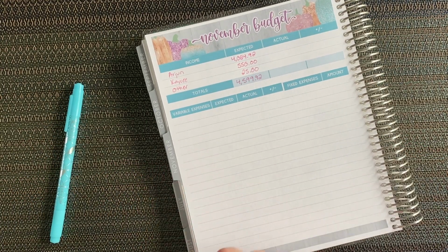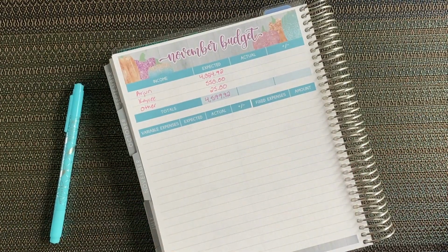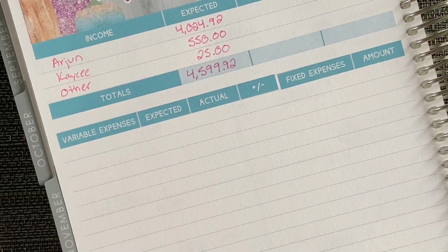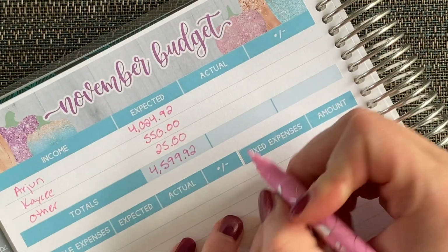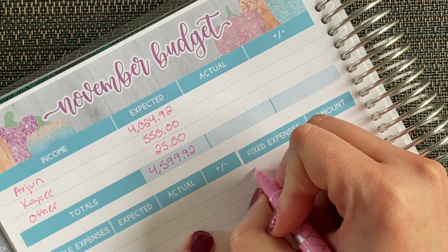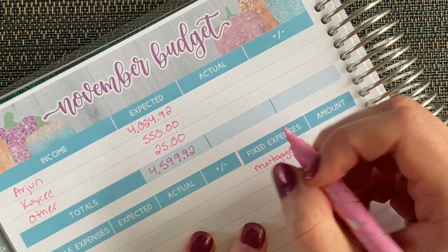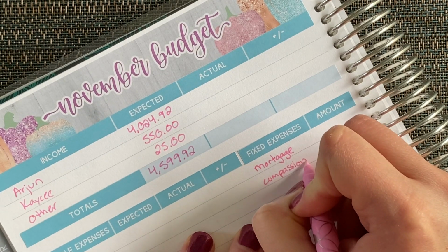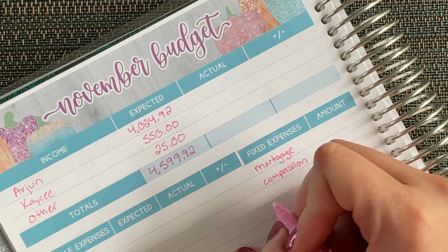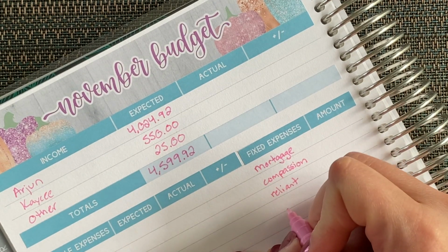All right, let's do fixed expenses first. I don't know if I should zoom you guys in. Would that help any? We'll zoom in a little bit so you can see, and we'll try to keep everything in the camera frame. But for fixed expenses, we'll start with mortgage. That's an easy one that stays the same every month. And then Compassion stays the same. These are kind of the same as what I wrote on the bill dues that I always pay, that I know what they're going to be.